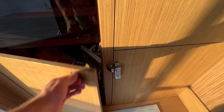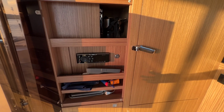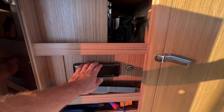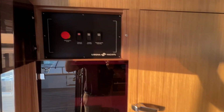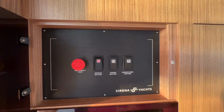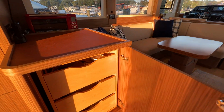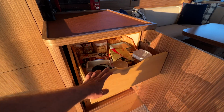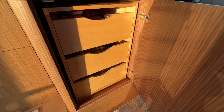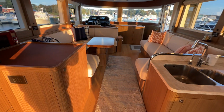We've got some storage, and then access to our Fusion sound system, some other storage right there, and then up top is the battery switches. Just to port here, we have some extra galley drawer storage. So nice pantry here, pots and pans, really nice big box of storage there.